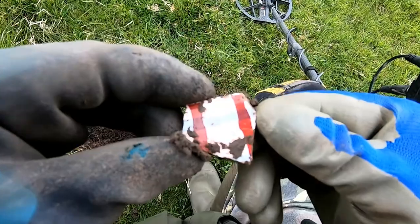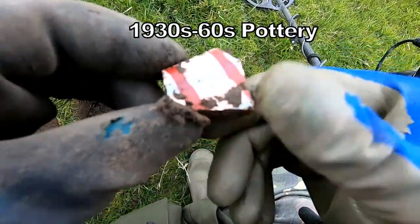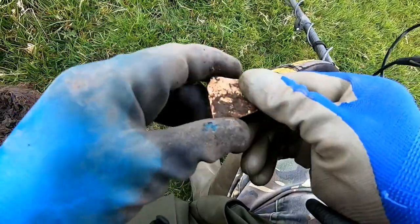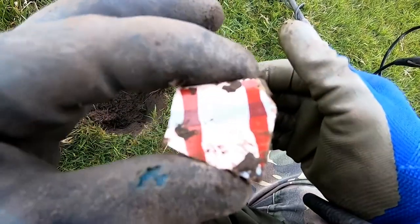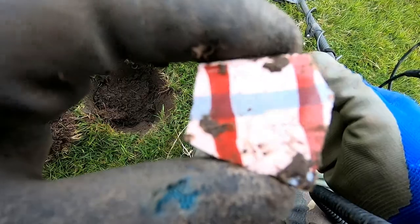I think it's 1960s pottery. Look at that stripe and design. Be a pot, I should imagine, or a plate, I'm not sure. But a bit retro that, isn't it? It might be 1930s.